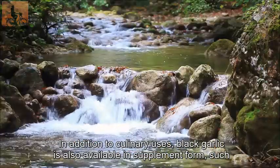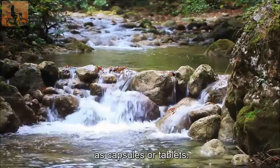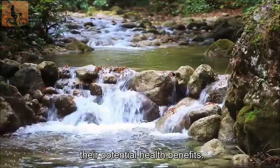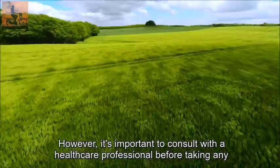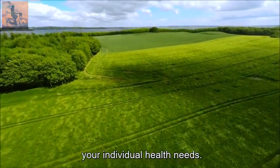In addition to culinary uses, black garlic is also available in supplement form, such as capsules or tablets. These supplements are typically made from black garlic extract and are marketed for their potential health benefits. However, it's important to consult with a healthcare professional before taking any supplements, including black garlic supplements, to ensure they are safe and appropriate for your individual health needs.